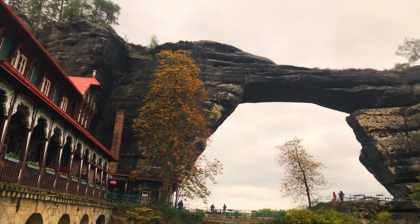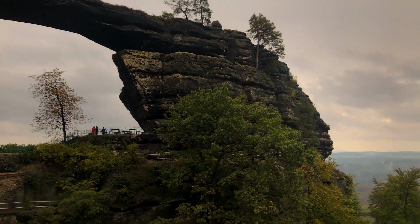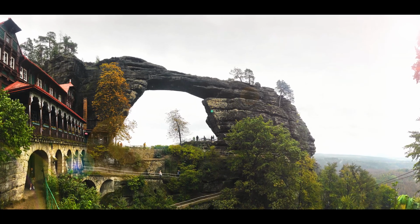I got a quick tip for you. Up to that point, the entrance is free. If you want to get under the rock, you have to pay like 10 euros. I'm telling you, it's not worth it, because from this point the view is the best.